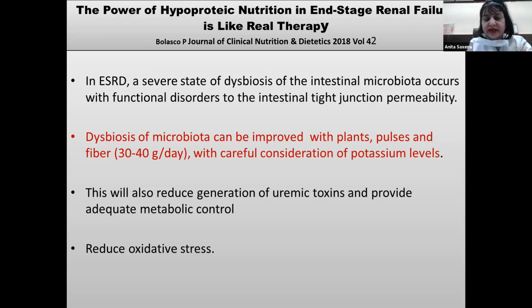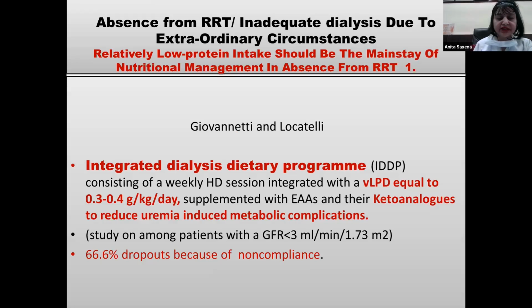So dysbiosis of microbiota can be improved with plants, pulses and fiber, with careful consideration of potassium levels. This will also reduce generation of uremic toxins, provide adequate metabolic control, and reduce oxidative stress in these patients.